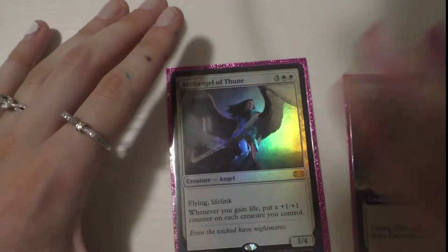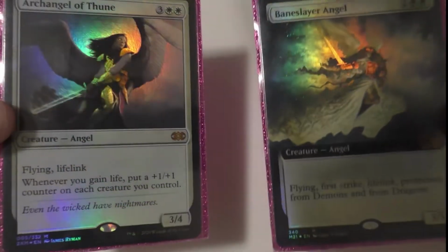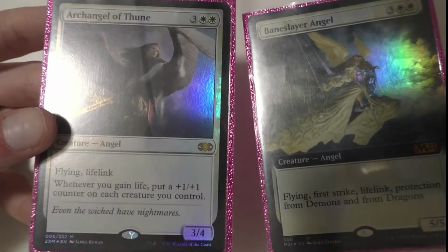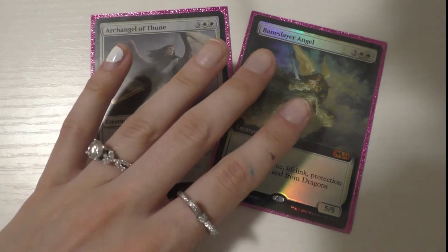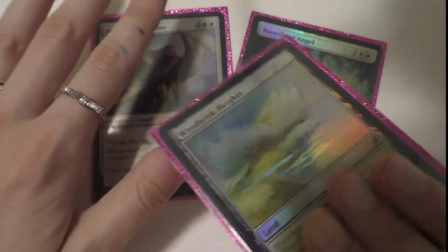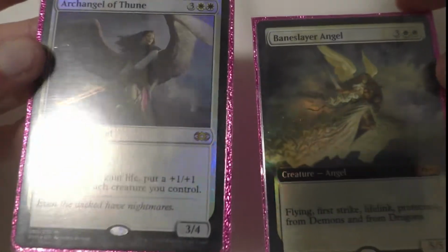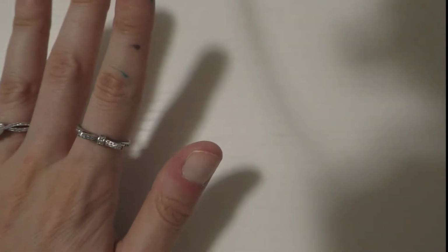Okay, and I'm going to show these together because I can't decide which one I want to show first, because these are the last two cards. I have a foil Archangel of Thune and a foil Baneslayer Angel. So excited about both of these. It's really exciting. When I get cards for angels that are lands and stuff like this, it's exciting, but it's exciting when the angels themselves are foil. Two more foil angels down. So exciting. Angels is getting there in terms of foils and stuff, which is really exciting.